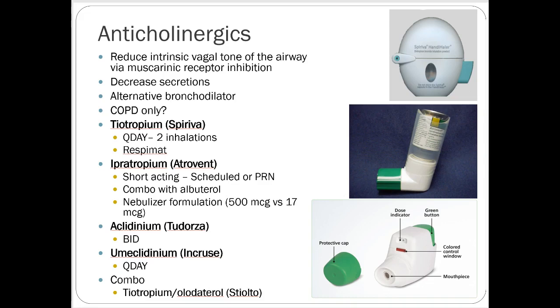When we talk about COPD, we'll talk about starting them on a bronchodilator. Either one's fine. They're both probably equivalent and do fairly similar things. We'll talk about some of the rationale and where we might make some changes or adjustments to that during the specific treatments. But for the most part, anticholinergics are your alternative bronchodilator.